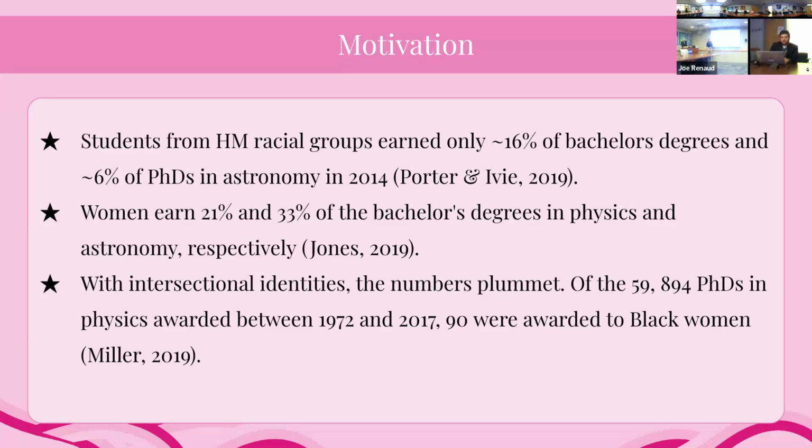Women earned 21% and 33% of the bachelor's degrees in physics and astronomy, respectively, since 2017. However, since 2017, the amount of physics and astronomy degrees awarded has gone up, even though these numbers have stagnated. So even though more physicists and more astronomers are graduating, the same percentage is still women or historically minoritized racial groups. And when you take a look at intersectional identities, so taking a look at gender and race, for instance, the numbers plummet.